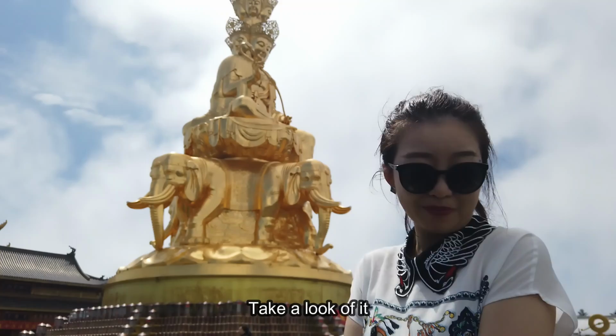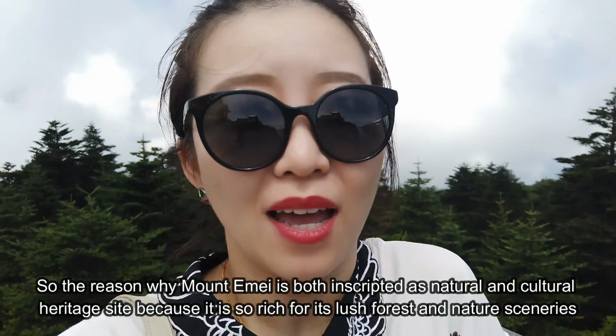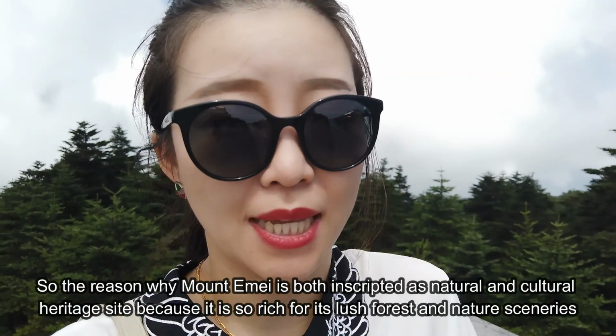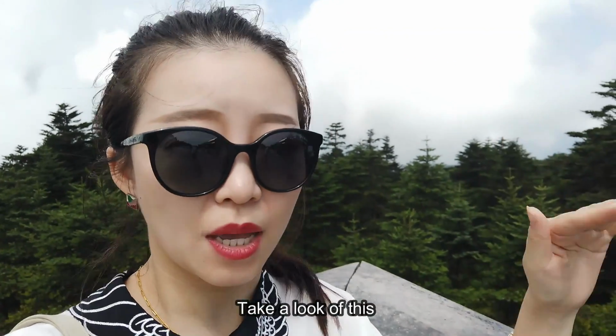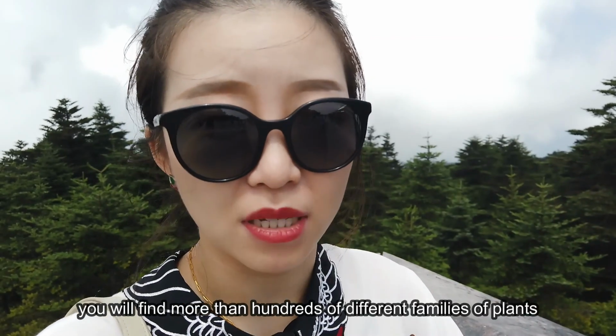Take a look at it. It's so magnificent, isn't it? The reason why Mount Emei is inscribed as both a natural and cultural heritage site is that it is so rich in lush forests and natural scenery. Take a look at these subtropical trees and woods. You will find hundreds of different families of plants, flora, etc.